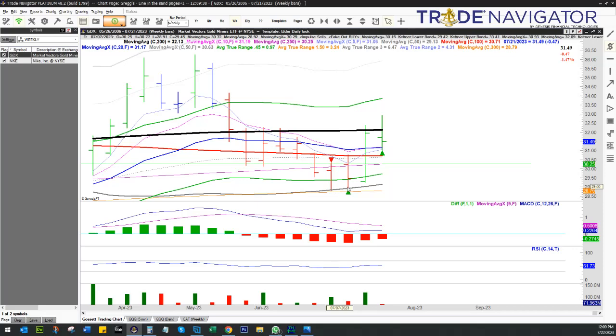But now that we've moved up significantly, do you see the purple 250 week moving average? This makes a lot of sense. We're not there yet. It's about 30.25. We're at 31.49. We had this huge move up. Having a pullback would make sense, but I'm looking next week for some kind of bounce or intra-week rejection of the 250-week moving average to potentially get long.